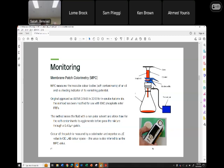The filter membrane is tested with this device on the lower right, which is a colorimeter, and returns the delta E value, which is in the CIE LAB color space. And this delta E is known as the MPC value. Next, please.